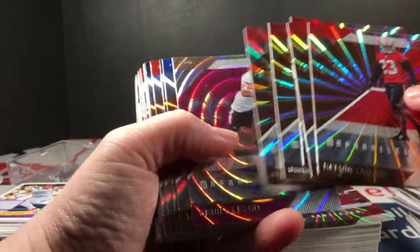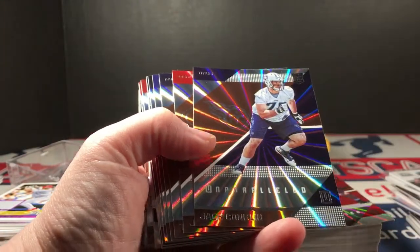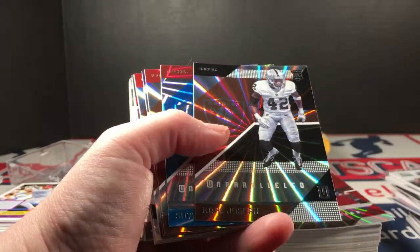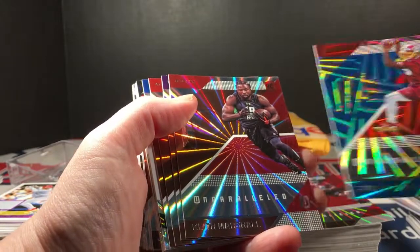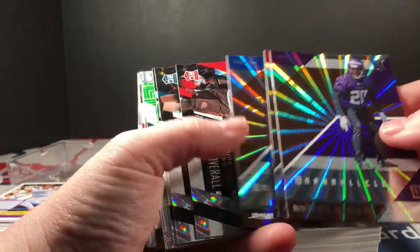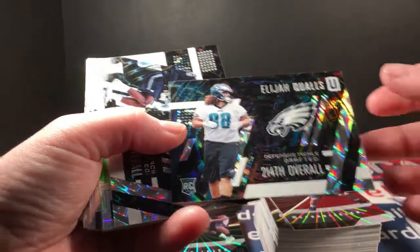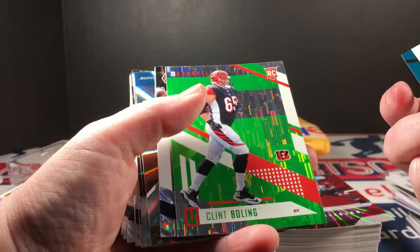Kelvin Taylor, Keith Marshall, Daniel Lasco, not numbered, Vernon Butler, Jack Conklin, Jeff Driscoll, Tyler Higbee, Reggie Ragland, Leonard Floyd, Jerron Reed, not seeing any numbers on any of these, Carl Joseph, Su'a Cravens, thought that might be numbered, but it's not. Keith Marshall again, Mackenzie Alexander, Kelvin Taylor, James Bradberry. Okay, these might be Matthew Dayes. Nope. Elijah Qualls. Gary Conley. Rodney McLeod. I don't know.